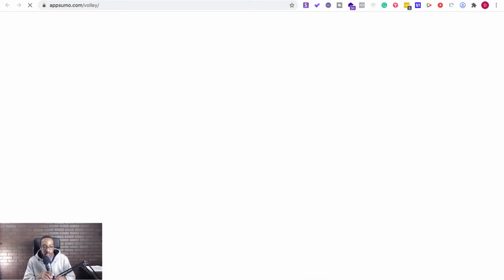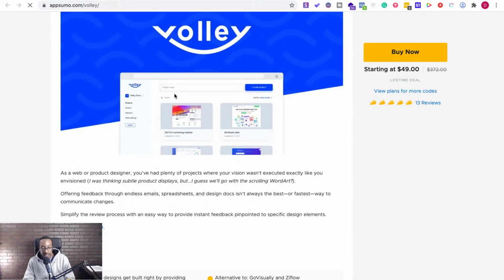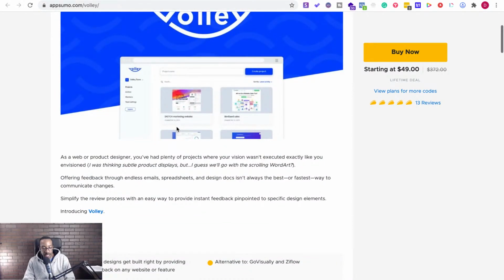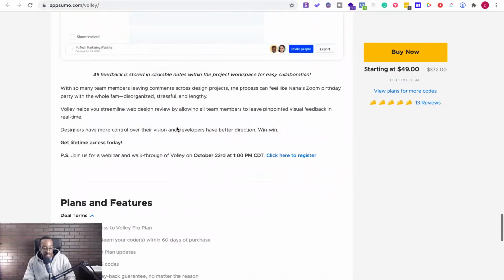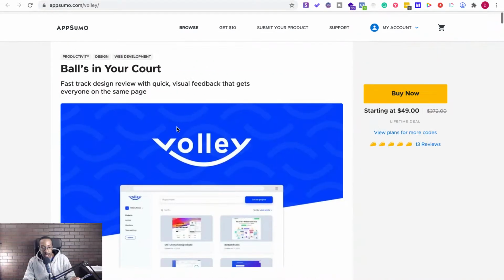Okay, so the first thing we're going to be talking about is Volley, where you can fast track design review with a really quick system. I really like the Google Chrome extension that you have with this product. And I really think this is great for agencies, for teams, all of those things. Really like this product. So we're going to be talking about Volley first. And again, if you have other questions on other products, let me know. But let's get right into it. I'm not going to waste time.